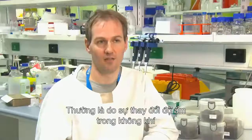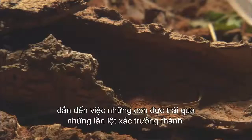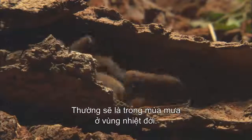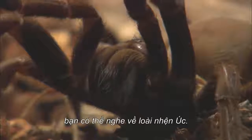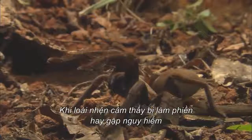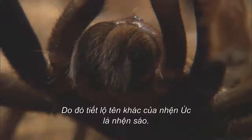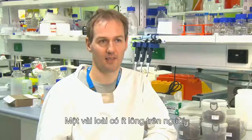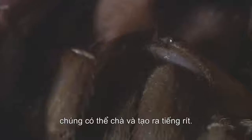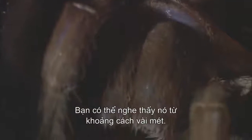It is usually a change in atmospheric humidity that causes the male to go through its maturing molt, and that will be around the wet season in the tropics. Throughout the tropics, you can hear the Australian tarantula. When the spider is disturbed or feeling challenged, it will often create a whistling sound, thus revealing the Australian tarantula's other name of whistling spider. Some of the species actually have little hairs on them that they can rub and make a hissing noise, so you can actually hear it from a couple of meters away.